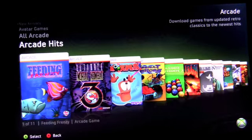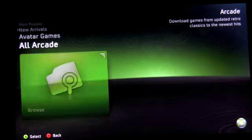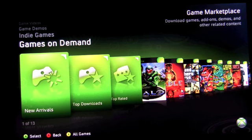Now also you can rate, like I said, all of the game content. So you'll be able to rate the add-on, the game add-on content, all of that. So that's pretty cool. Now there's more with the games marketplace that's been added.